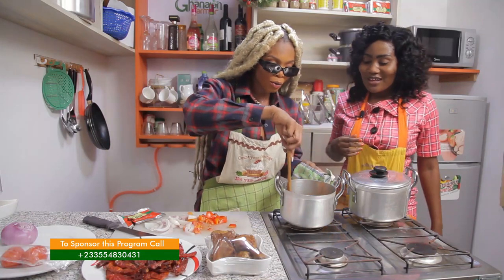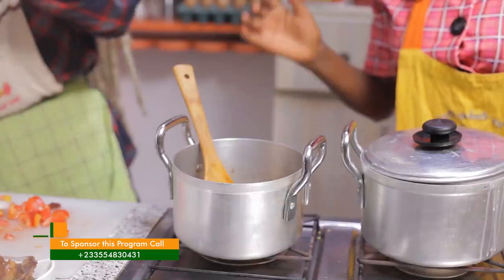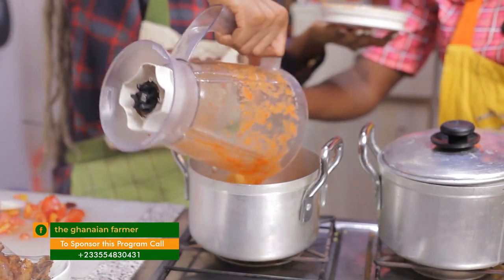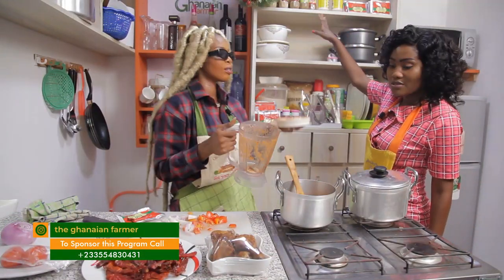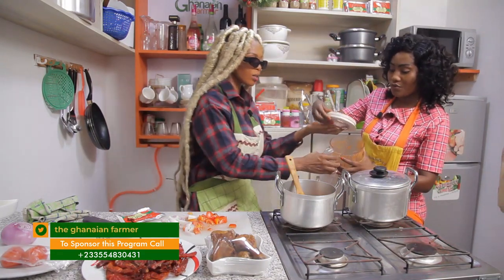At this point, we'll have to add the chili pepper and all that. My stomach can't wait to enjoy this meal. I have my spices up here: ginger, onion, all-purpose, curry powder. Do you want to use any of them? Let me help you.